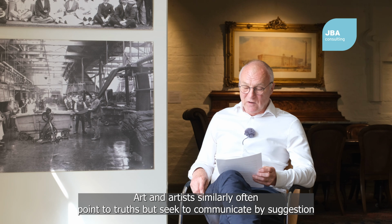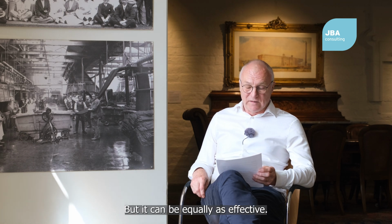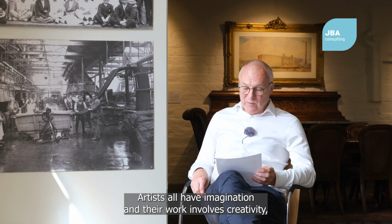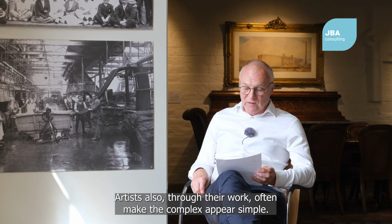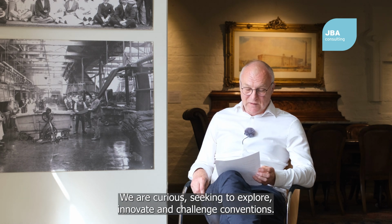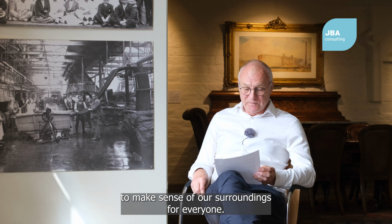Art and artists similarly often point to truths, but seek to communicate by suggestion. It's less precise than presenting a rational, science-based argument, but it can be equally as effective. Artists are curious. They want to and will explore subjects, themes, and their surroundings. Artists all have imagination, and their work involves creativity. New ideas emerge. Artists also, through their work, often make the complex appear simple. At JBA, our culture, our people, are in fact not dissimilar. We're curious, seeking to explore, innovate and challenge conventions. We're always trying to explain complexity simply to make sense of our surroundings for everyone.